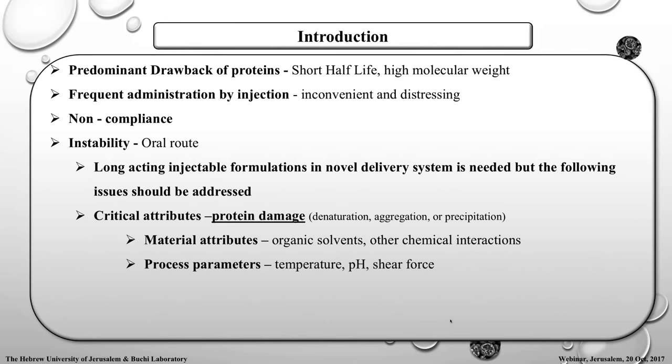we know that encapsulation of protein therapeutic molecules within the polymer particle is a well-established method for achieving the controlled release. However, there are certain challenges like low loading efficiency, poor encapsulation, and most of the time loss of protein activity. And that's the reason it's quite difficult for the clinical translation of such technologies.